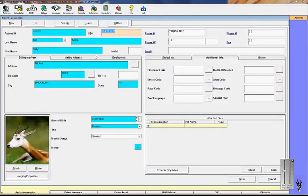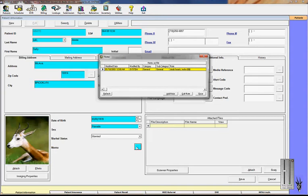So everything highlighted in blue is mandatory to fill in? You're very good, absolutely correct, because without that information your claims probably wouldn't go through. We try to catch things on the front end as much as possible. So we have patient ID, which you can either issue or the system can issue, last name, first name, standard address, date of birth, sex, marital status. We have a memo, where you can keep any type of information on the patient.